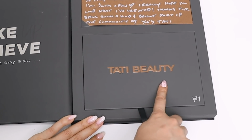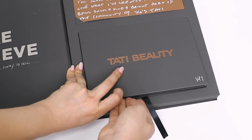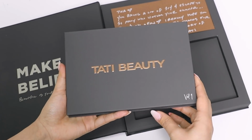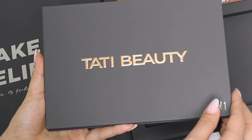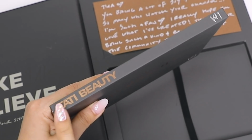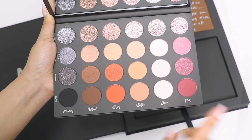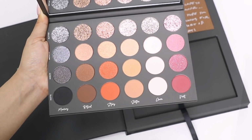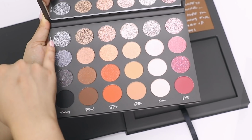And here is the palette itself. This ribbon is actually going to help remove the palette. It's going to lift it up so I can get it out. The palette is made from a paper packaging, but it actually has some weight to it. The logo again is embossed at the front, and there's volume 1 on the corner there. On the side it says Tati Beauty Volume 1. We have 6 different shades with different tones and textures and finishes to each. We have a matte finish, sequin finish, metallic finish, and glitter finish.